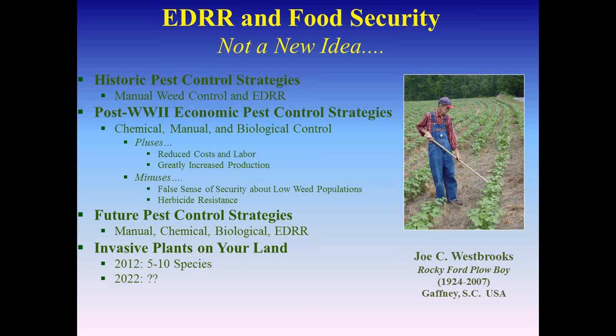So in the future, I'd really like for us to think about 4 pest control strategies. If we could do this, I think we would do a lot better with manual, chemical, biological, and EDRR. I think we have to include EDRR as one of our main strategies. It doesn't take the place of all these others, but it certainly is one we can no longer afford to ignore. It's something we need to embrace again as our ancestors did. And that's my dad there with, we call him the Rocky Ford plowboy from upstate South Carolina. And he certainly hoed weeds in the early part of his life and taught me a lot about this. But my point is, I want you to think about what kind of weeds you have right now and what it's going to be like in about 10 or 15 years.